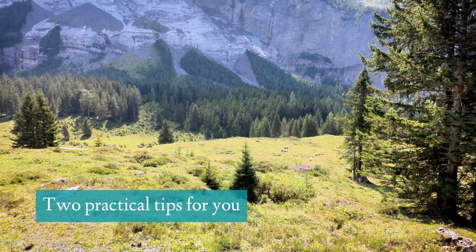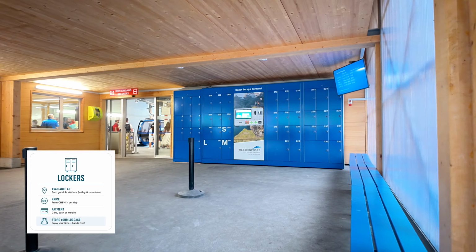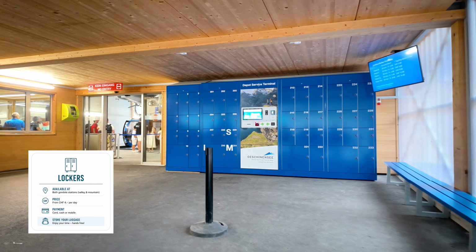A few more practical things to know. The walk from Oeschinensee back to the gondola station is slightly uphill. There is a shuttle available mainly for people with limited mobility, which costs 10 Swiss francs and runs approximately every 30 minutes. You may have to wait, but it can also be an option if you're simply too exhausted to walk back up. You also find lockers at both the valley and mountain gondola station where you can store your luggage and other belongings.